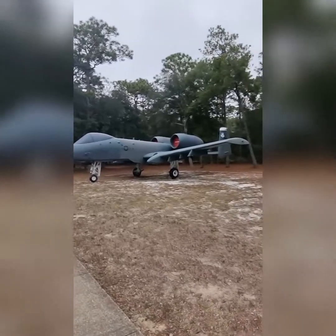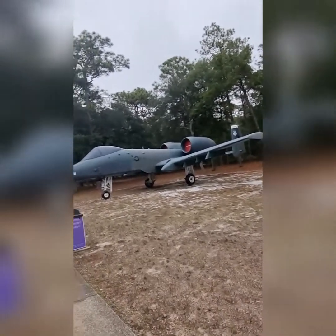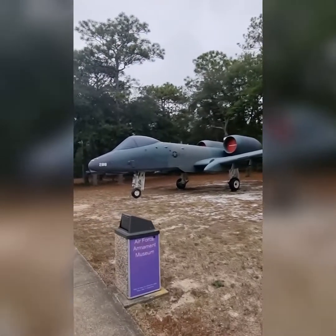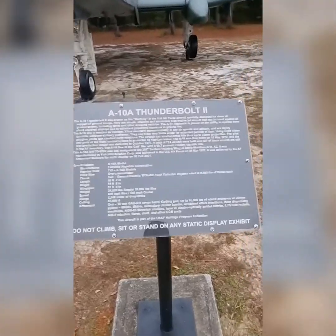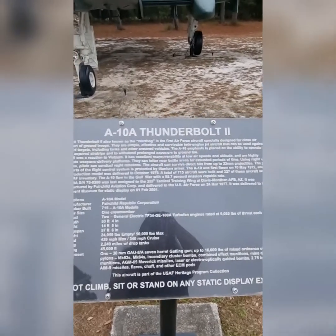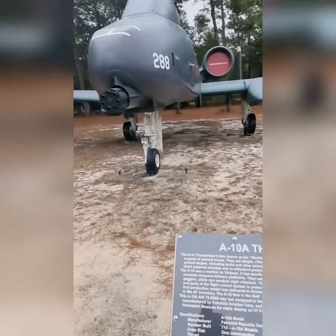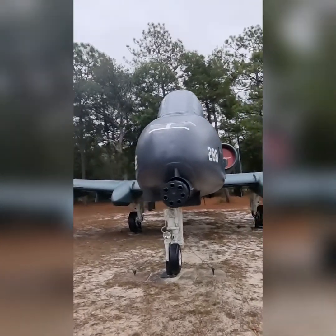Okay, so this is our next one. Let's go see what this one is. Okay, so this one is called an A-10A Thunderbolt 2. So this is the front of that one.